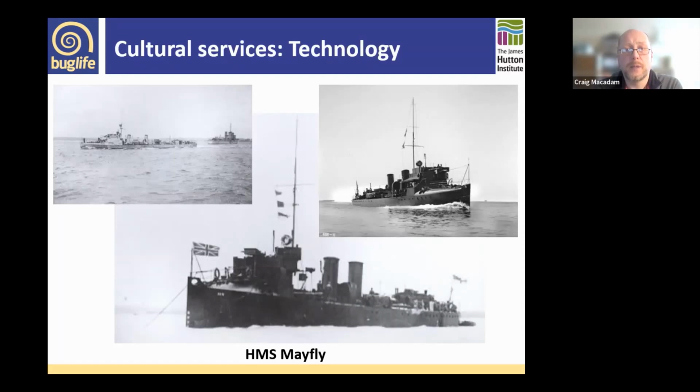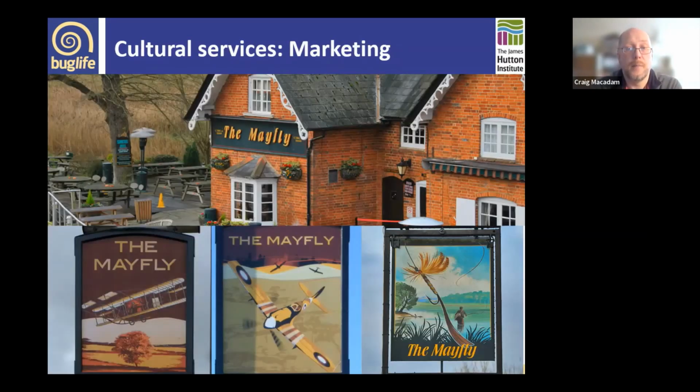The final bit I want to talk about is marketing. So aquatic insects have been used to sell various different products or entice people into different stores. Here in the UK, there's many inns and pubs that are named after mayflies. They're typically around areas where there's lots of fishing, like the chalk streams, although some of them aren't necessarily related to the insects. So some of the pub boards at the bottom there show you the different uses. So there's the airplanes, Lillian Bland's Mayfly on the left. I'm not sure why the Spitfire's there, and then a fishing fly on the right.